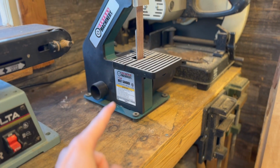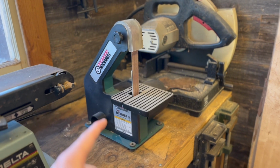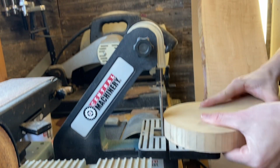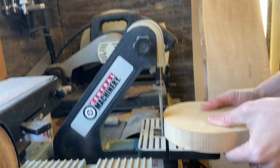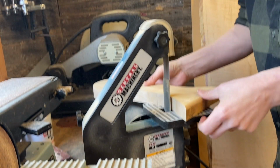This is the type of machine that you did not know that you need, but you do need it. You may ask yourself, what does he use that for? Let me just tell you, everything. The one thing that I've used this machine for the most is spoons. Anytime I carve a spoon, if I cut it out with the bandsaw, I can take and shape the bowl with this 1-inch sander. It has a nice strong motor that will consistently pull material off of whatever you're working on.